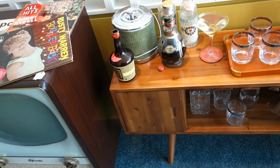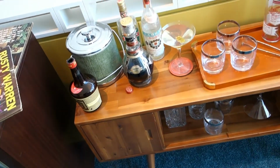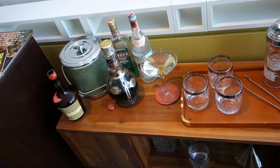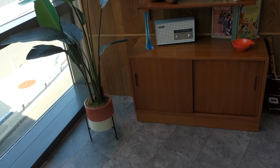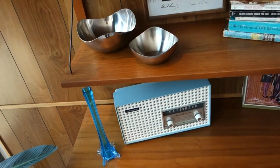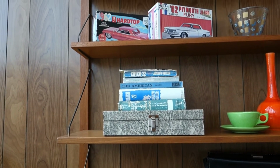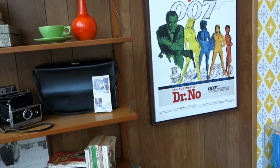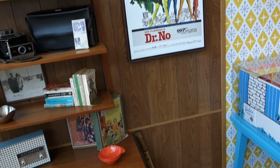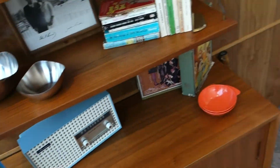Everybody had a little bar in their house. This was the Mad Men era. You'd probably have a drink for lunch and a few more for dinner, and then have one as a nightcap before bed. Now this is pretty cool. I like these built-ins. JFK and Jackie, camera, Catch-22, great book there. '62 Plymouth Fury, 007 James Bond, Dr. No. Old radio, and it probably still works.